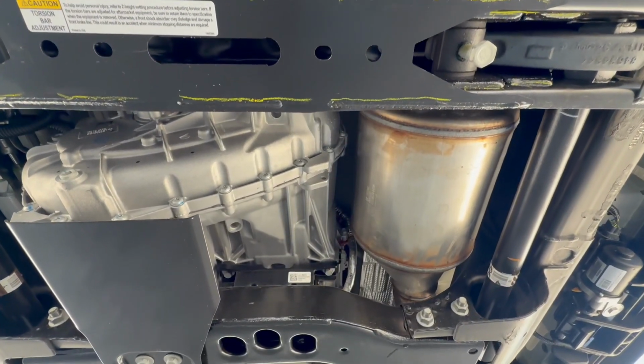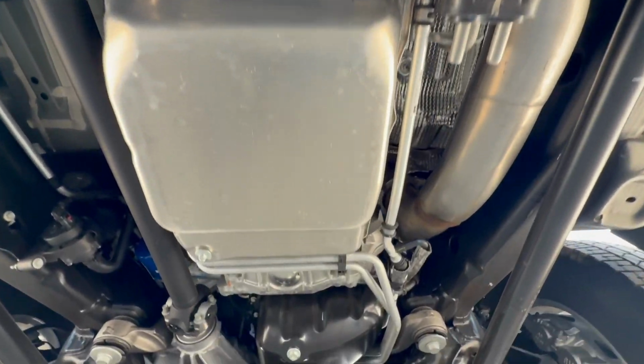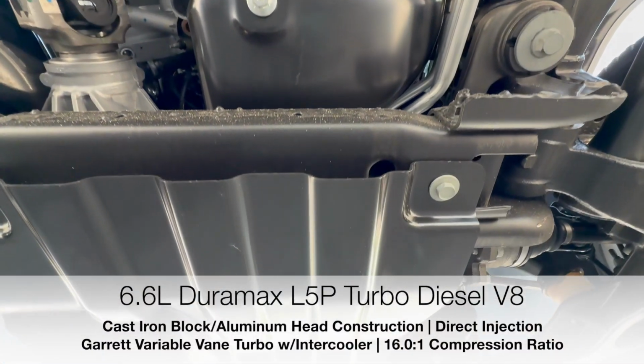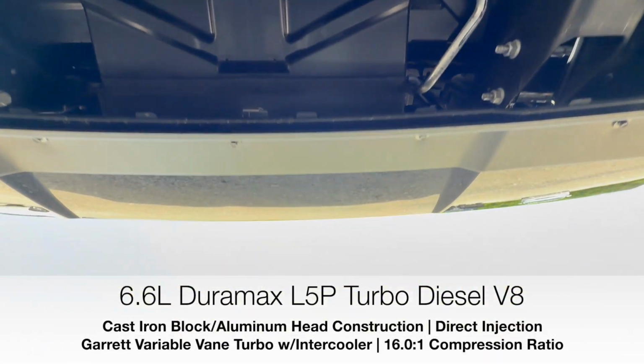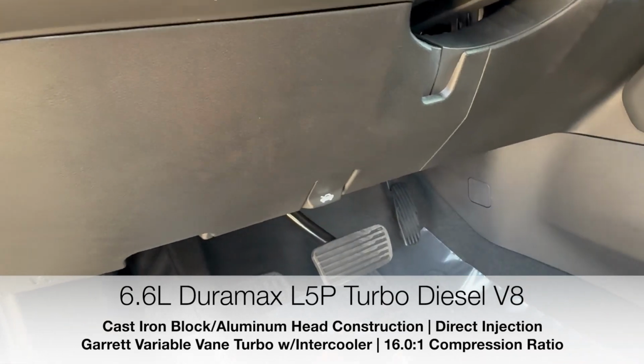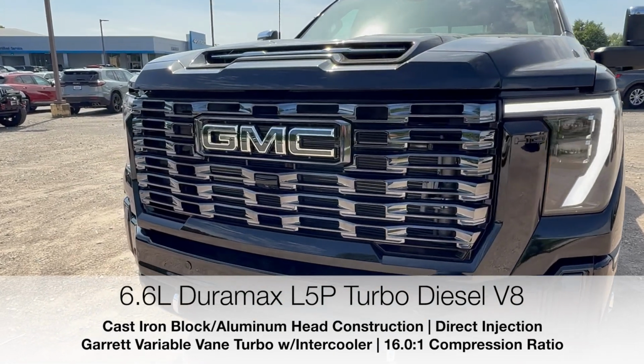It's important to note that this mode should not be used for everyday or high-speed driving, as severe driveline damage could occur. As one would expect from a heavy-duty rig like this one, we do have a turbo diesel power in the form of the 402 cubic inch 6.6 liter Duramax L5P turbo diesel V8 engine. This engine is of cast iron block aluminum head construction, and it features direct fuel injection with the Bosch high-pressure common rail.